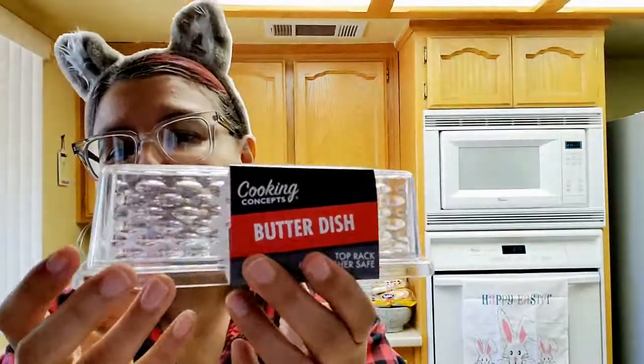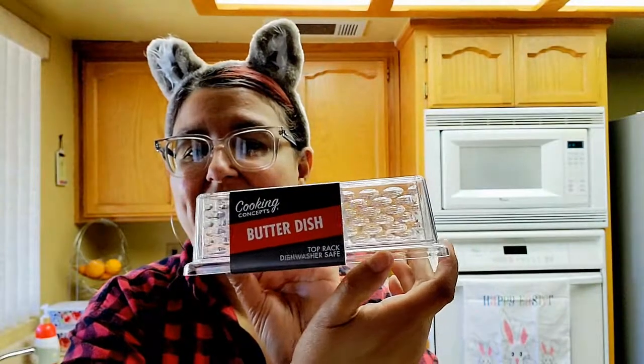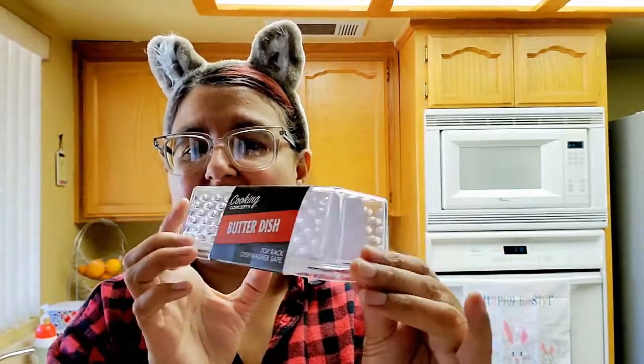The next thing that I've been needing since we got our new refrigerator, I don't want to get the butter all inside the little drawer we have for our butter. So I found this Cooking Concepts butter dish. Super cute. I've always seen the white one, but this one was nice, guys. I really like this one. So pretty, and it matches inside the drawers because it's a clear plastic as well.